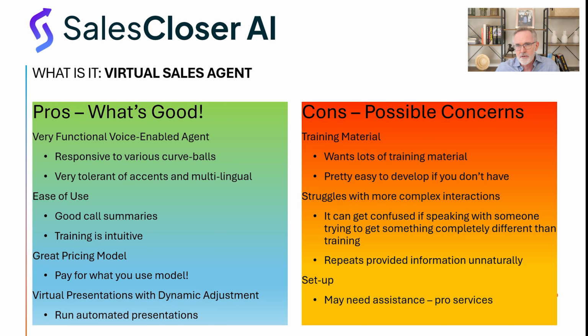Next is Sales Closer AI. Relatively new application, but this is a virtual sales agent. And what it does is essentially have conversations via the phone or even web meetings with your prospects and customers. It's very functional. It's voice enabled and super slick when you put it through its paces. There are a couple demo opportunities on their website that you can test out for yourself.